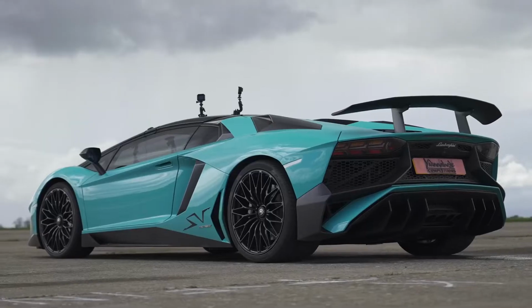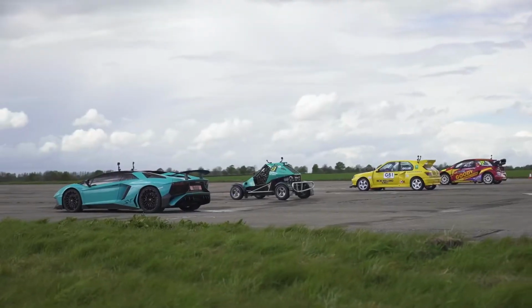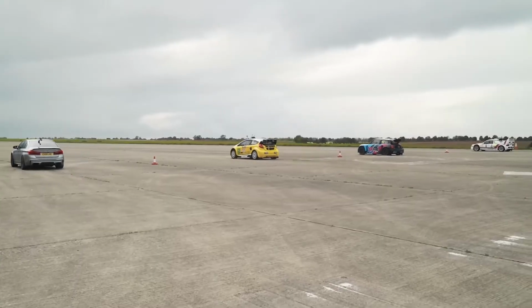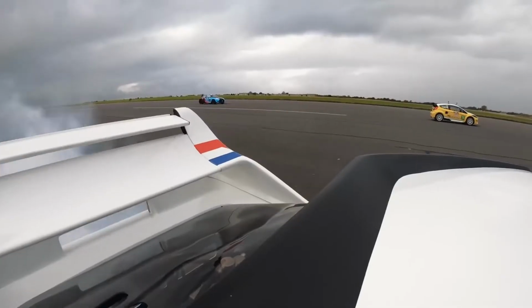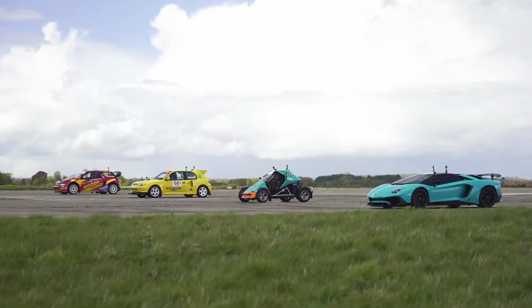Lamborghini Aventador SV Roadster. And we are going to be racing a bunch of British Rallycross Championship cars, because the last video me and you did with those cars went crazy. Everyone loved it, and one of the drivers went crazy because his car's engine blew up. Hopefully that won't happen again. There's some crazy cars.